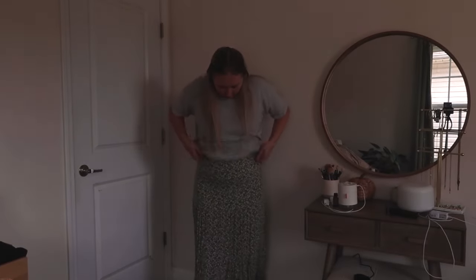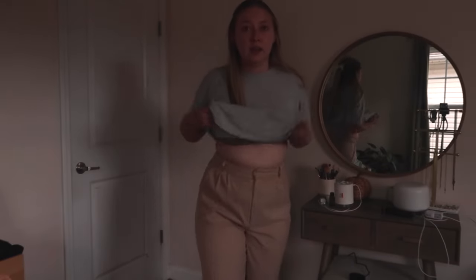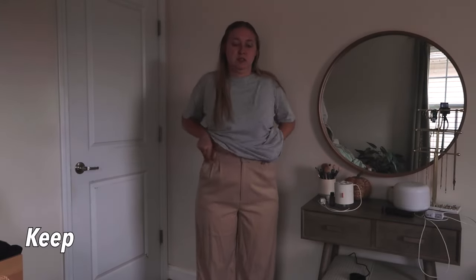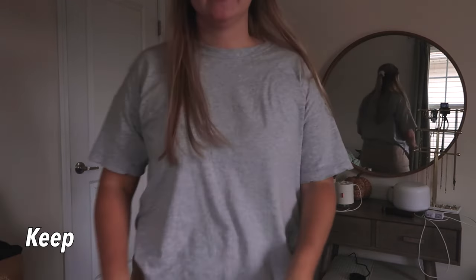Okay, I have this skirt, but it is in a small. I think it's just gonna have to go, and unfortunately it does not fit anymore. Okay, here are the tan slacks. They fit well. They have some stretch to them too, which is nice. So I'm keeping these. These are nice.